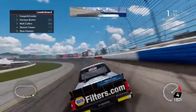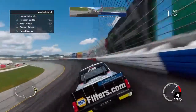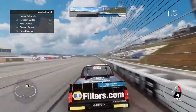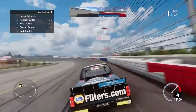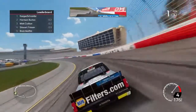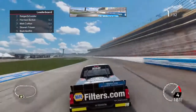Crafton has been all over the back bumper there of Harrison Burton. Now Crafton moves to the top side of the track, just behind us, and there's the mistake that he needed to catch us once again as we scrape the wall through 1 and 2. And now Burton trying to strike again in 3 and 4, but he just does not have the horsepower to do it, at least right now.